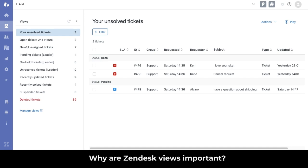So why are views important? Well, for starters, they can help you stay organized and efficient. Instead of scrolling through hundreds of open tickets, you can quickly filter down to the ones that might need your attention. Views also help you track your progress and identify areas where there might be bottlenecks or backlogs. For example, if you notice that you've got a lot of tickets that have been open for more than 24 hours, you probably want to investigate why that is and see what you can do about it to prevent it from happening in the future.